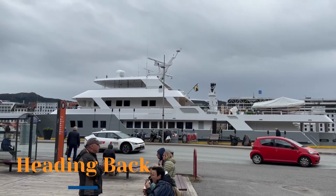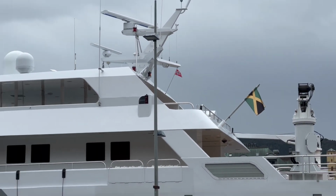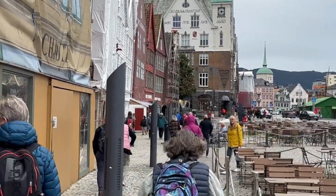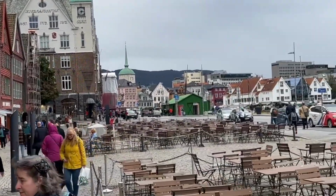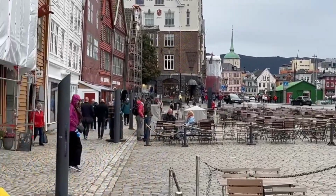If I'm understanding correctly, this yacht came all the way from Jamaica. Ingrid doesn't know that this fur is behind her. Now she does.